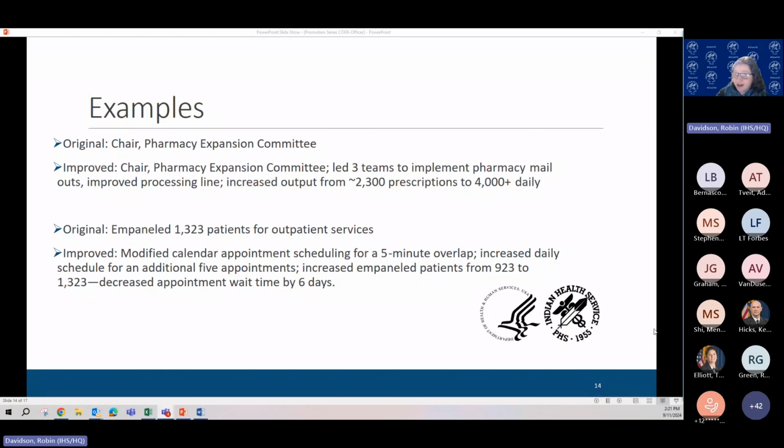And that's great because it shows your leadership as the chair of a committee. But we want to know, what have you done with that committee? What's the significance and importance of the role you served as that chair? So what we did is we improved the statement: you led 3 teams to implement a pharmacy mail out, improve processing lines, and increased output from 2,300 prescriptions to 4,000 daily. What that does is it provides context to exactly what you did.